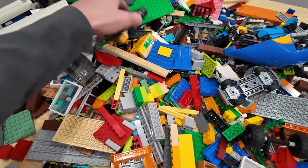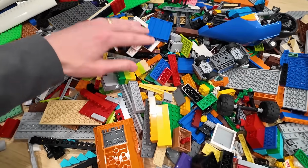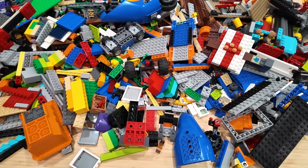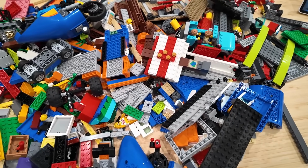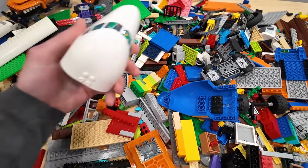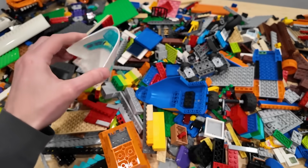Yeah. So I think what I'm going to do is just go through it, part all this stuff out, and just sort it. The only thing that I sort of want to put back together is that airplane, because it looks like a pretty cool airplane, whatever airplane that is. Right? Like that has got to be put back together for sure.